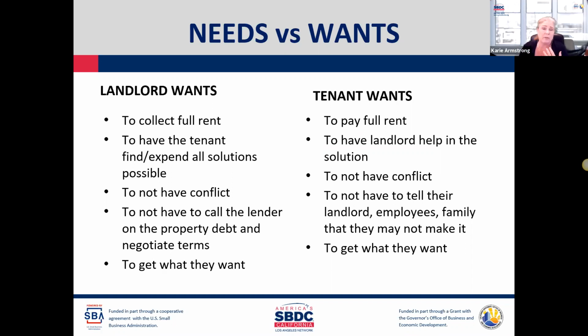Because the landlord wants to collect full rent, right? You all want to pay your rent, but you don't have it. So the landlord wants to have you, the tenant, figure out all the solutions, right? Because they just want to say, you just figure it out. You go get your funding, you go do your thing, you just pay me rent. And actually the tenant really wants the landlord to come to them and say, it's okay, I've got a deal for you. Both of you want to have no conflict, and that's a basic human need. And so making sure that you're having these conversations with as little conflict as possible is a goal that everybody really needs to keep in their head.